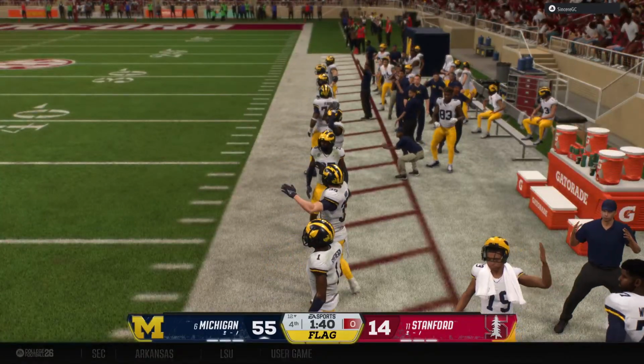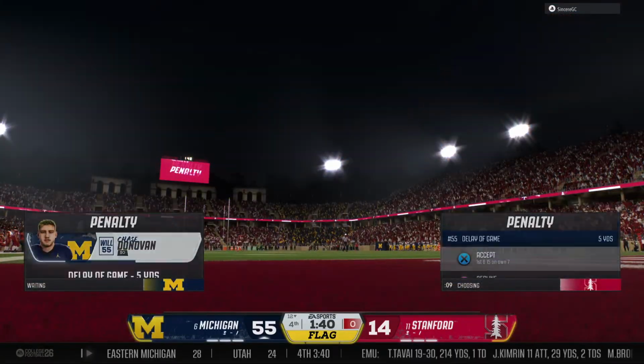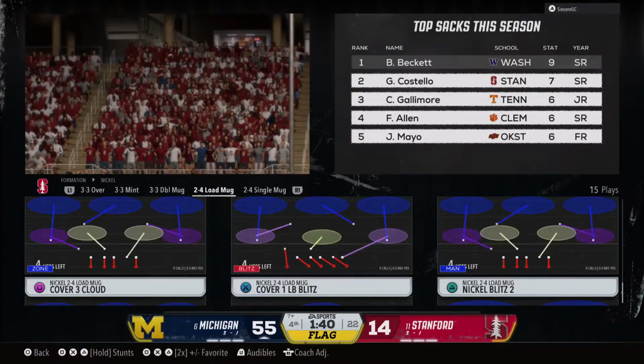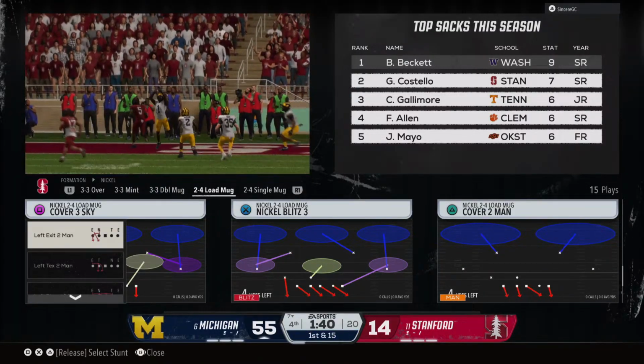An unforced error there. They don't get the snap off in time. That is a completely avoidable penalty. The quarterback just went into brain lock and lost track of the play clock.